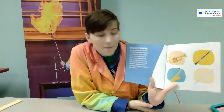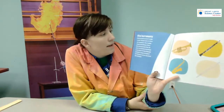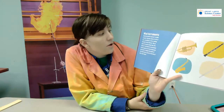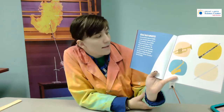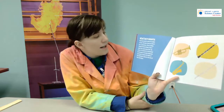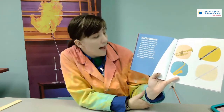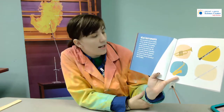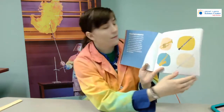And wind instruments need air to make a sound. The player blows air into or over a mouthpiece. The air coming through the lips vibrates. That is where the sound comes from. The pitch of the vibration is determined by the length of the tube. Musicians use valves to change the length of the vibrating air and vary the pitch of their instruments.